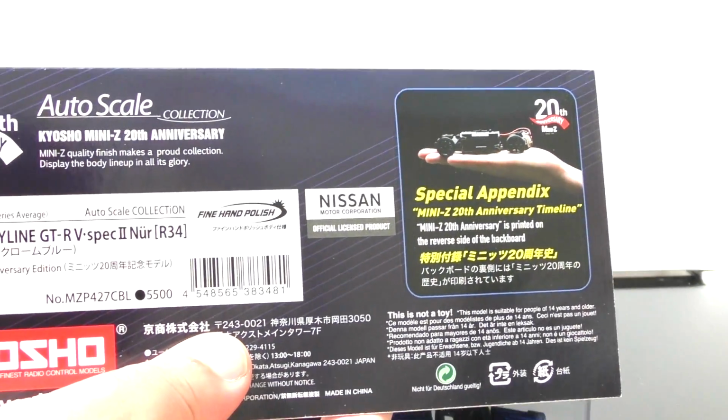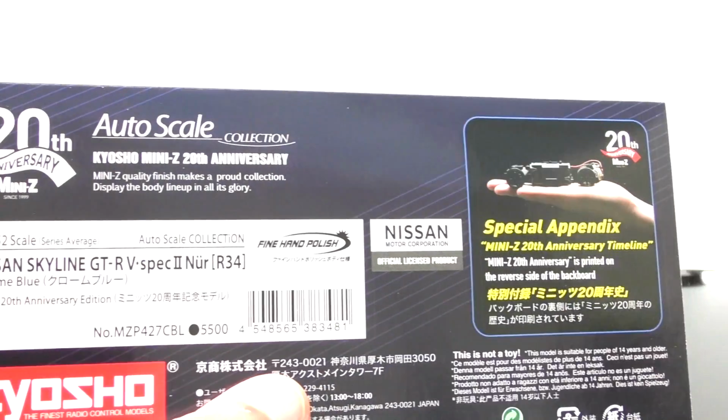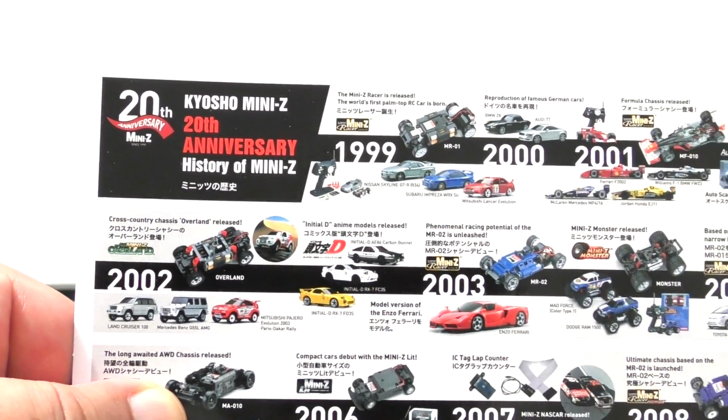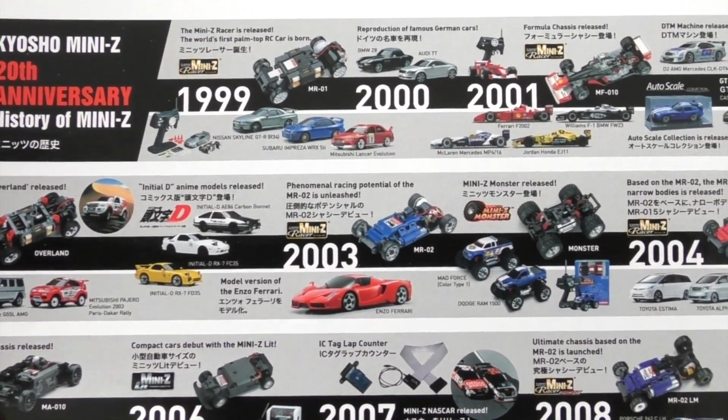And I believe there is a little book, but the book's missing. Hey, where's my little book? I'm sure there's supposed to be a little book in here with all the... Oh, no. It's on the inside, it's an inlay card. Okay. So this is the history of the Mini Zs.